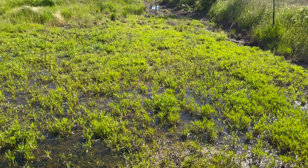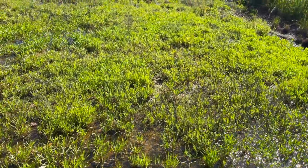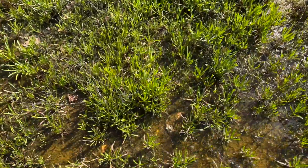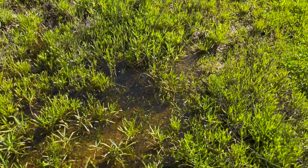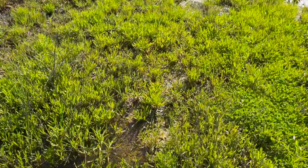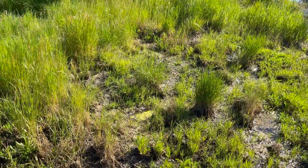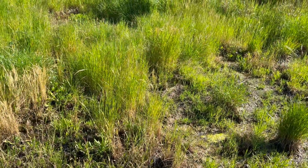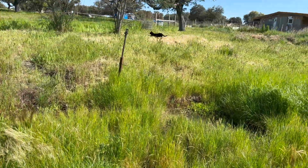I have some rubber boots on and I can probably walk through here now. So, you see, we have some water, but it is very shallow. And here it is already falling dry.